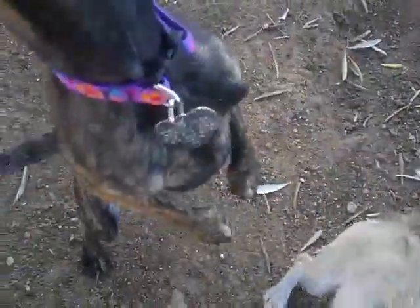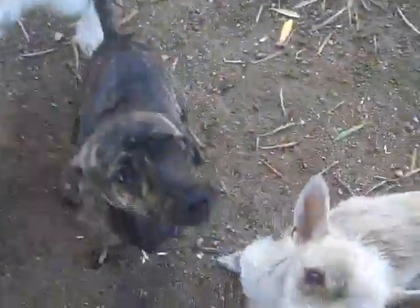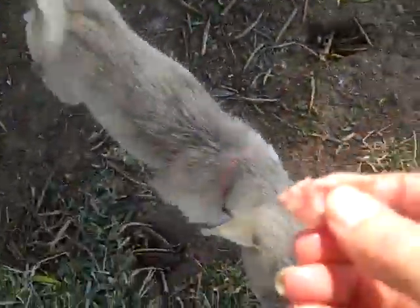Sit. Sit. I'm pretty sure you can hear the wind in the background again. Good girl. Okay, well, these are three little sweethearts, and so we were able to get a close-up of them inside the house. Nothing, but the wind is blowing really strong today, so.